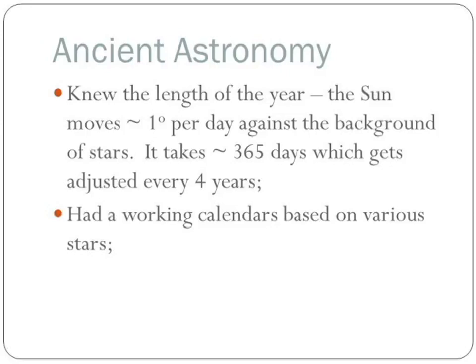So they certainly knew the length of the year. They also had a working calendar, and it was various calendars depending on what particular culture you were talking about. But they had various calendars, and a lot of times they were based on different stars. If I look at when, let's say, this particular star is rising over the Nile, I know then that's when my year has started. I know that this is a good time for me to plant crops. So it wasn't necessarily just based on the sun. It was based on other things in the sky as well.